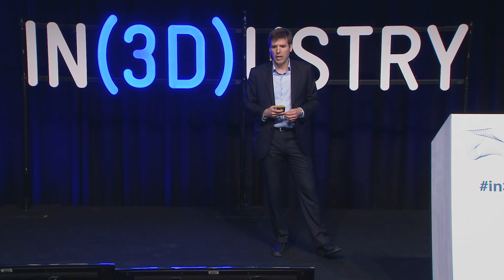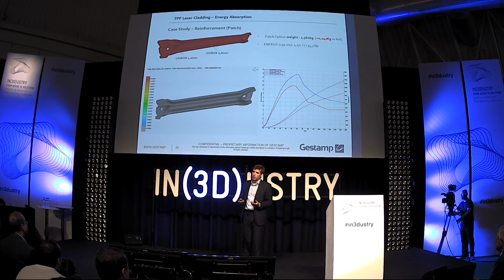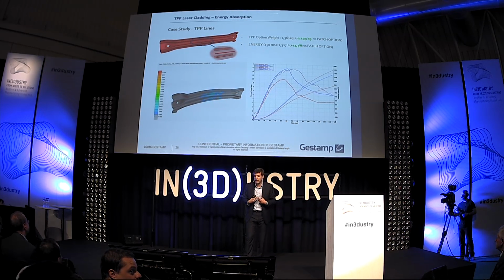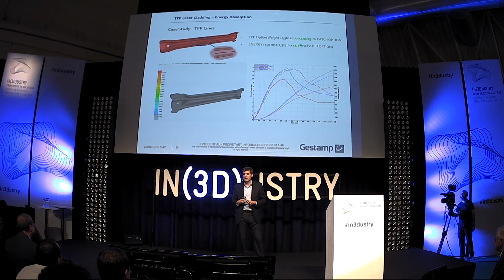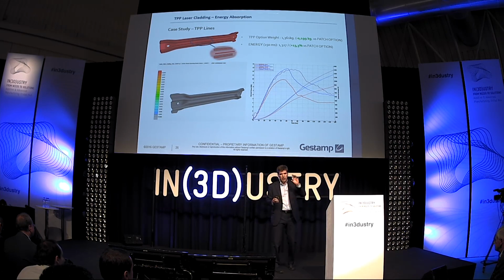So we have a side impact beam here. The standard side impact beam, with the standard solution, is adding a patch. When adding a patch, we are adding weight, which is not good, but we are improving the energy absorption, which we normally need when adding patches. But if we remove the patch, so we save weight, and we use the additive technology, the TPP, we see how we are even improving the energy absorption compared with the patch solution while reducing the weight. Another time we are able to get less cost, less weight, better performance.